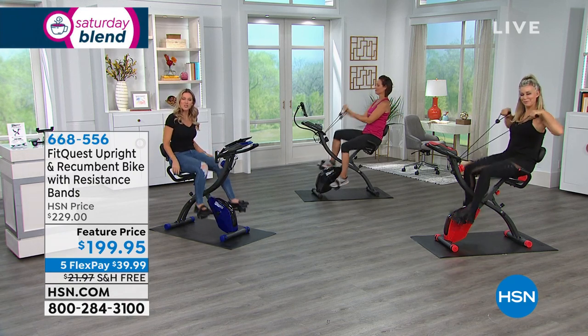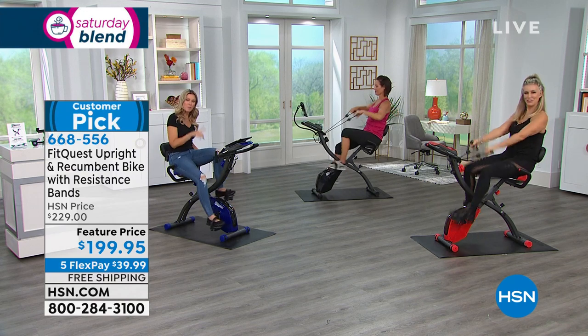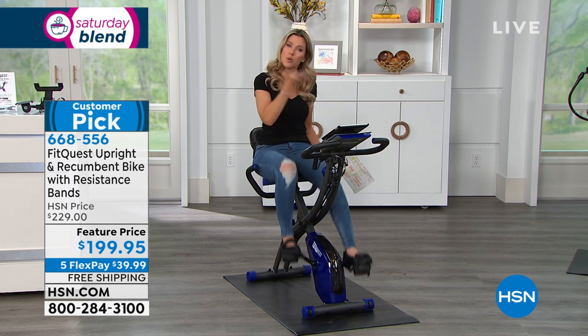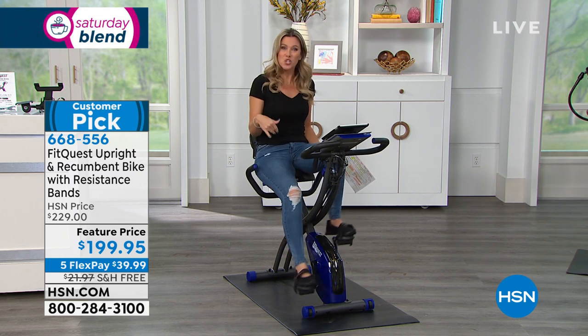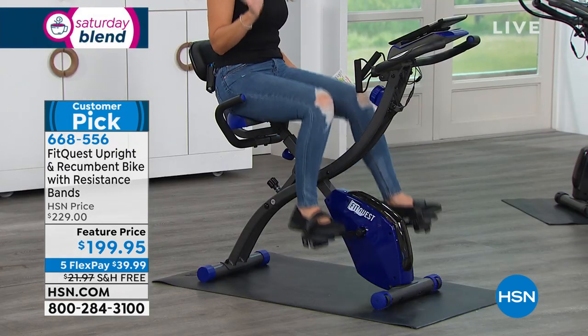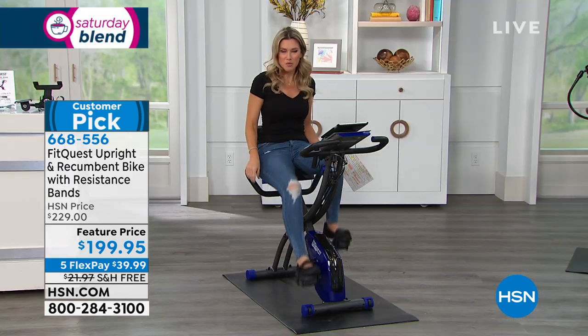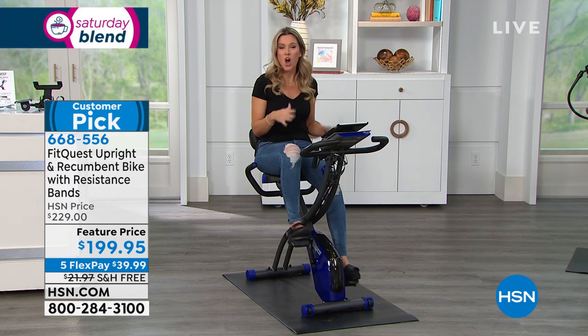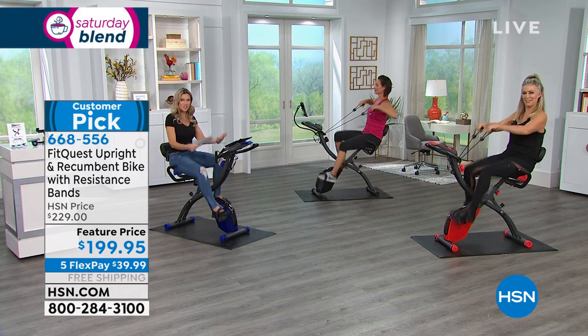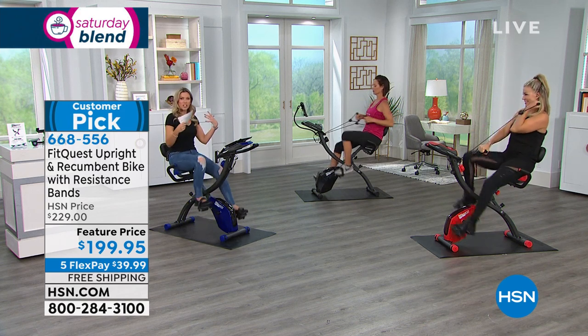How about from FitQuest, we're going to bring you a phenomenal recumbent and upright bike, so you don't have to choose. Do I want the recumbent version or do I want the upright version? We're going to give you that two-in-one. Backed by popular demand, this is a fully equipped total body workout. It's a huge customer pick that we have the opportunity to bring to you on interest-free credit card payments so that you can get it at home immediately and get your fitness in check.